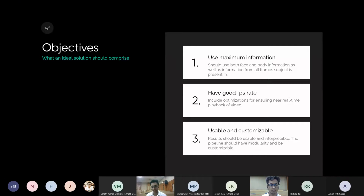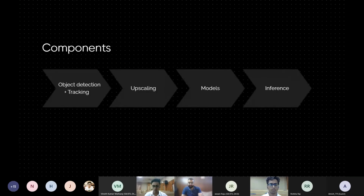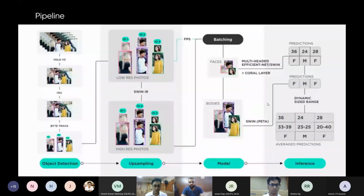Secondly, it should have a good FPS. That is, we should have optimizations to ensure almost near real-time playback of the video. And lastly, we should have usable and interpretable results, as well as a pipeline which can be customized depending on the system requirements, that is, if there is a low computational resources system. The major four components of our system are the object detection and tracking, the upscaling, passing these through the models, and finally combining the results in the inference stage.